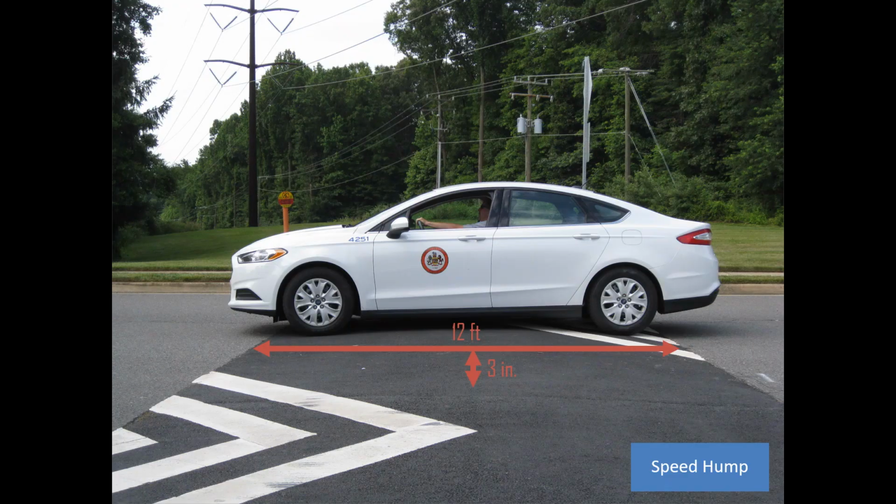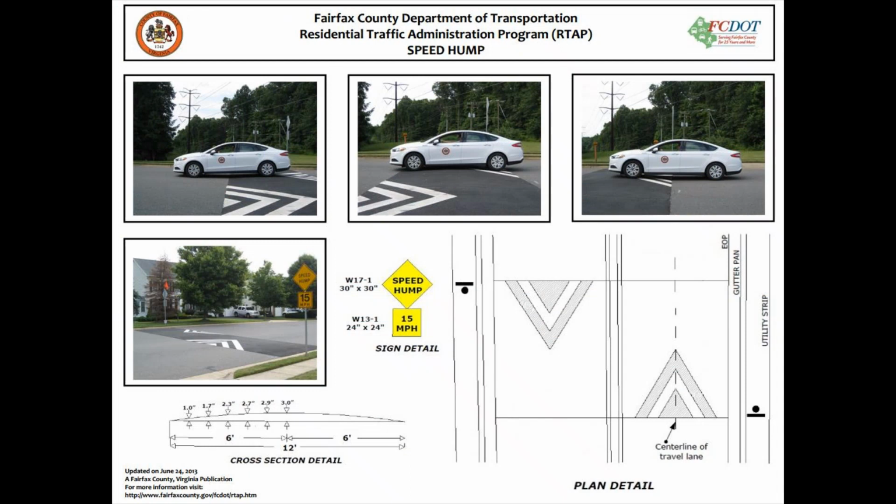Here we have a graphic of a speed hump. So it's going to be 12 feet long and 3 inches in center. And in addition to the speed hump, there will be a speed hump sign and a recommended 15-mile-per-hour sign on each side. Also, there will be white chevrons on each traveling lane as well.